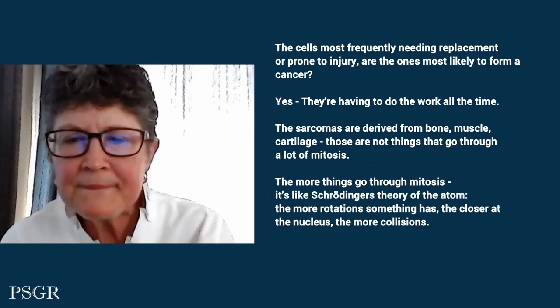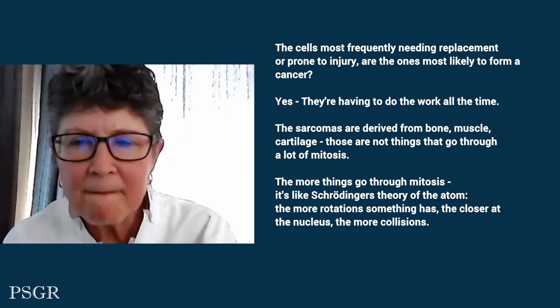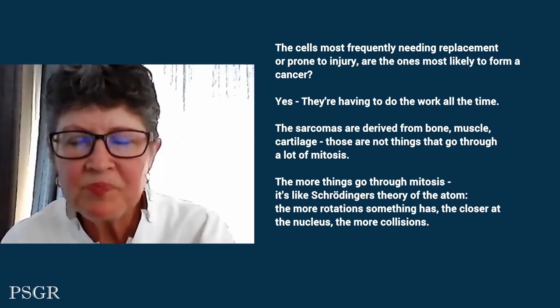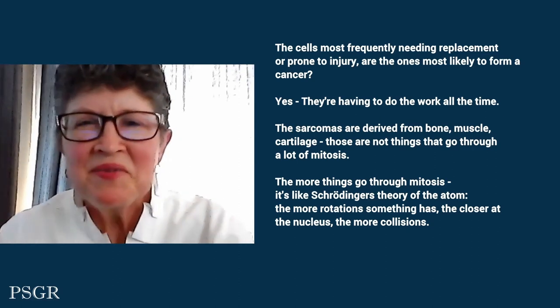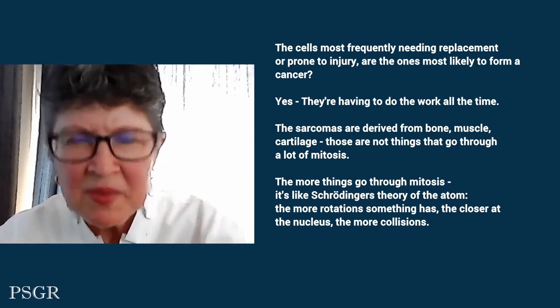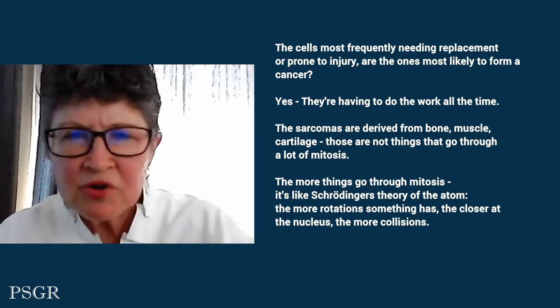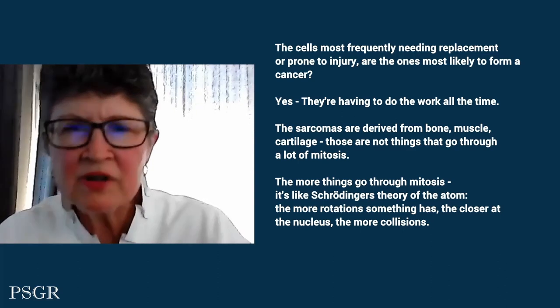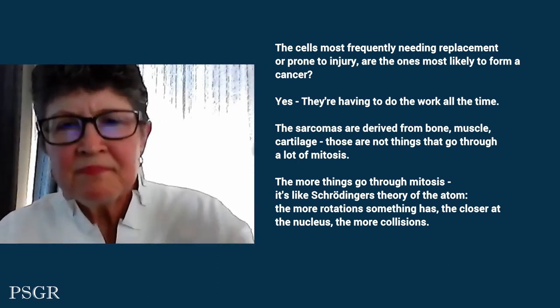You've said it's no accident that the cells frequently needing replacement or prone to injury are the ones most likely to form a cancer. That's right, because they're having to do the work all the time. The sarcomas, that normally are derived from bone, muscle, cartilage, are not things that go through a lot of mitosis.